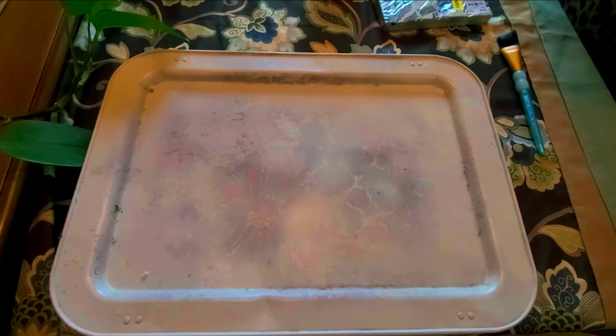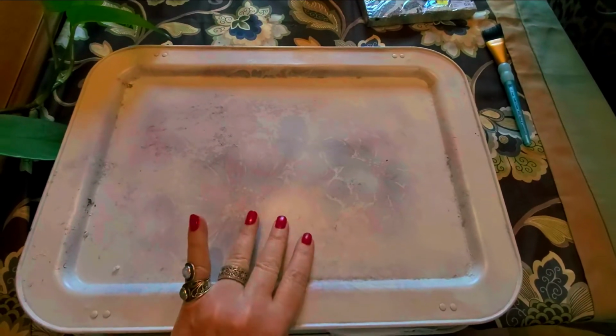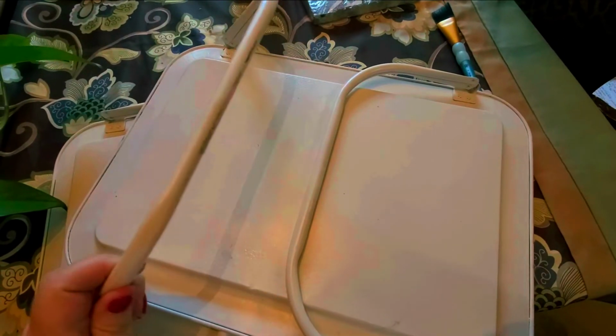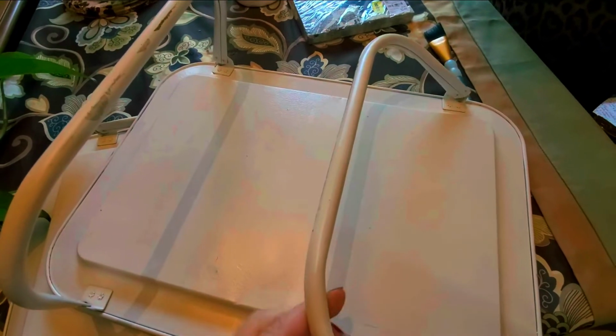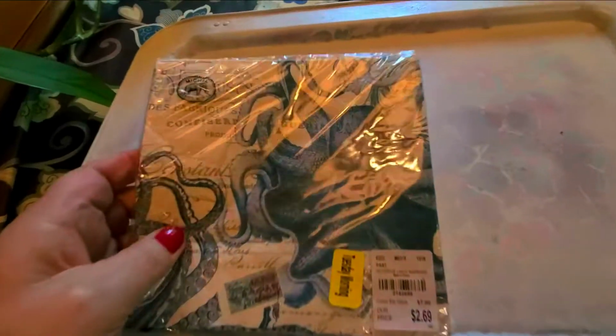And what's more practical than a folding lap tray? You can use it in bed, on the sofa, on a chair, on the floor. You can eat off of it, craft off of it, do little puzzles, games. These are amazing, and they don't make them like they used to.